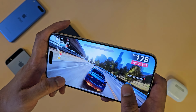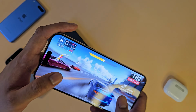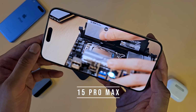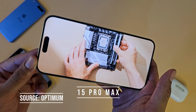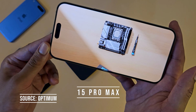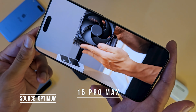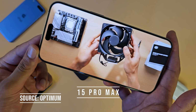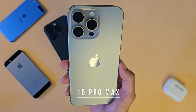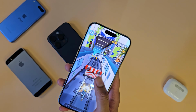Now, I will mention that while the panels on both of these phones are similar in spec, the difference in size does become noticeable, as I enjoyed playing games, scrolling through social media, and watching content more on the 15 Pro Max due to that larger screen. You really do feel the difference, especially after prolonged gaming or media consumption. So while performance is identical on both phones, for media consumption and gaming, I'm gonna have to give it to the 15 Pro Max.